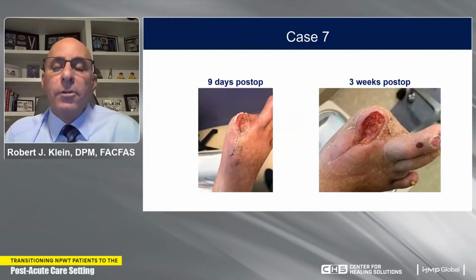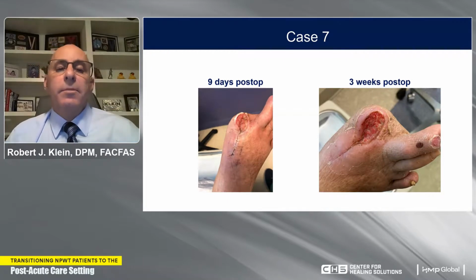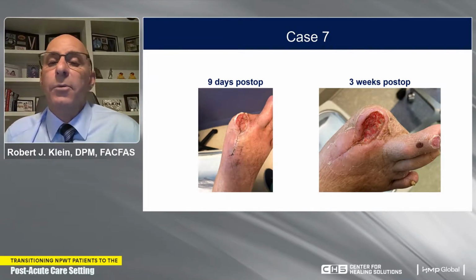The patient was discharged with a negative pressure wound therapy system and was seen at the clinic, and the photo on the left is 9 days post-op. The patient still has some depth to the wound. There's still some edema, and there still is some exudate. So we continued with his negative pressure wound therapy system for a few additional weeks.